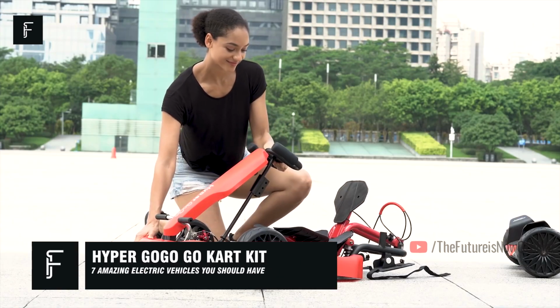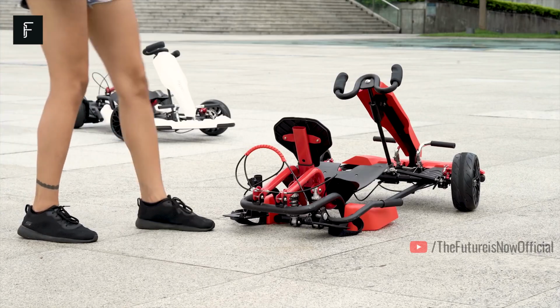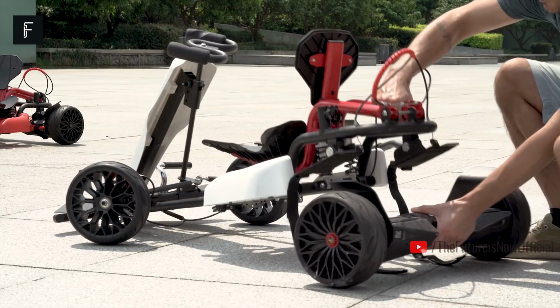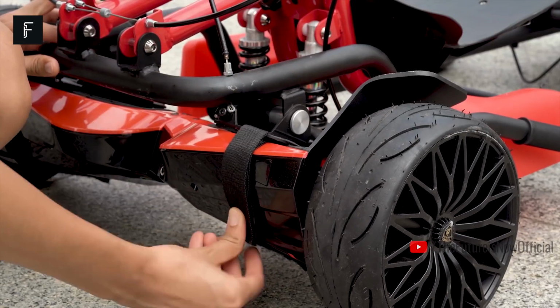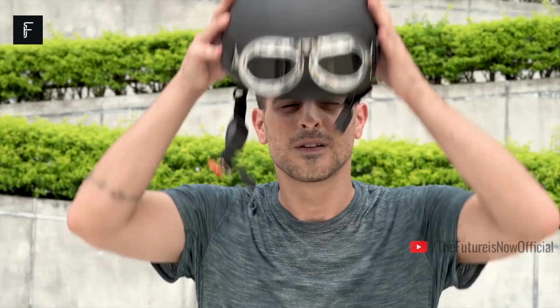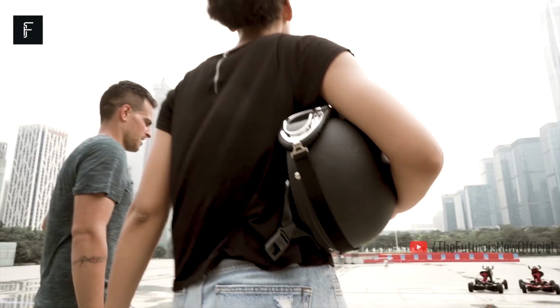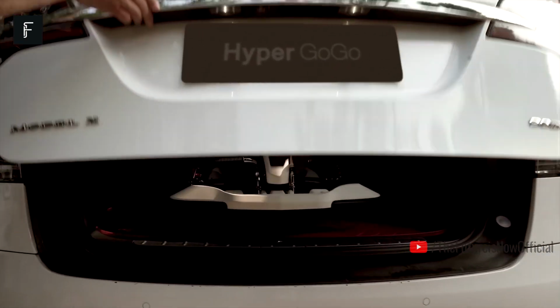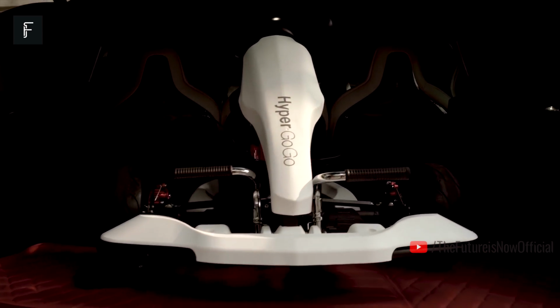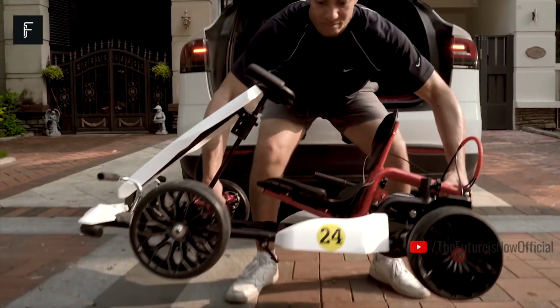GOGO Go-Kart Kit. This amazing go-kart can fit both children and adults and is powered by nothing more than a hoverboard. The GOGO Go-Kart is a frame that can be purchased then mounted to any standard hoverboard. It'll fit most boards of all shapes and sizes, making it the perfect accessory to take your hoverboard experience to the next level. This means that the capabilities of this go-kart are limitless. You can go as fast as your hoverboard will take you, and the battery range depends entirely on the board you choose to use.